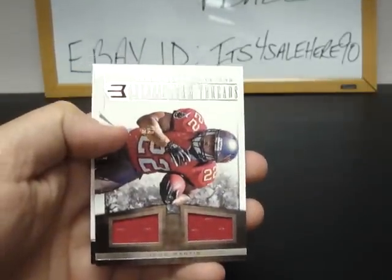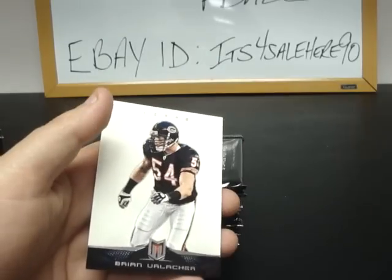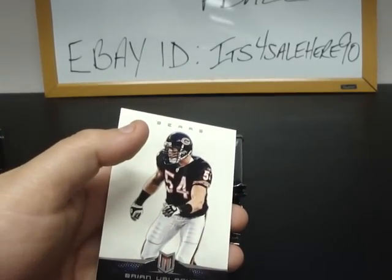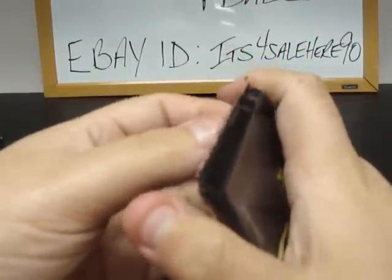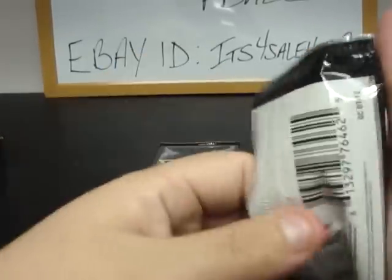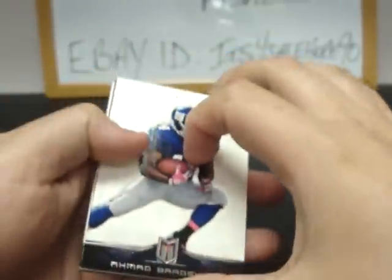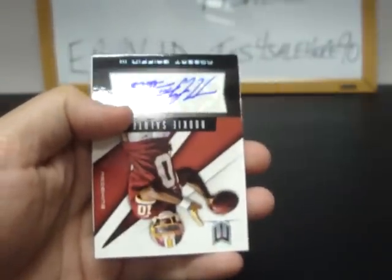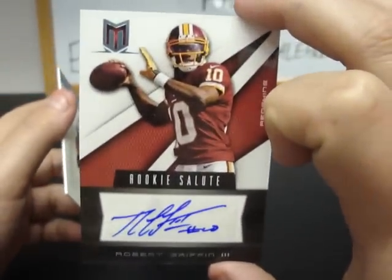D'Angelo Williams, base, rookie team threads for the Bucs. Doug Martin, dual jersey, numbered to 199. Due to there only being 60 cards in the break, we will not be doing a recap video at the end as we do in Rookies and Stars and some breaks like that that have more cards. All right, moving on. Ahmad Bradshaw. Here we go. We didn't waste any time.